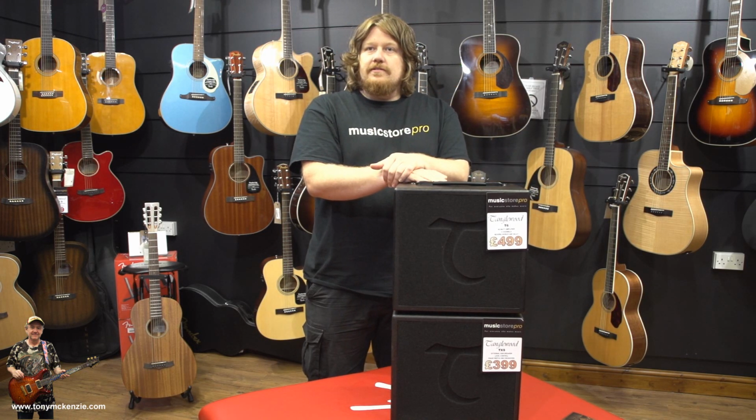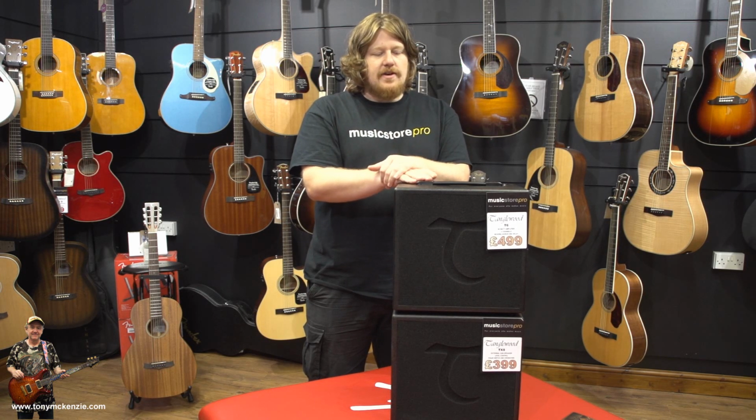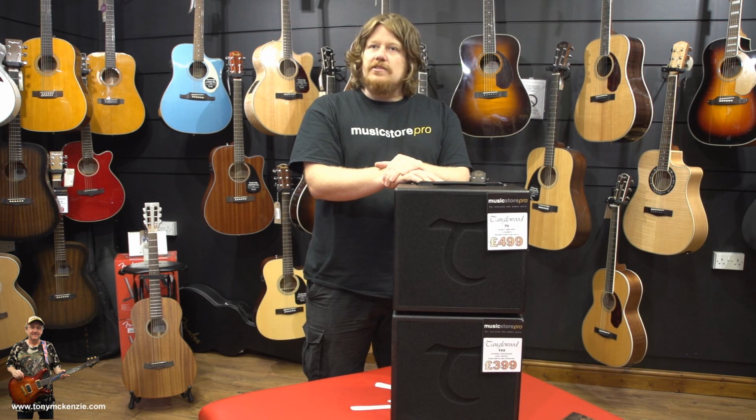Standard warranty again, yeah, 12 months warranty on them. But again, we never have these sort of units back. They're pretty rock solid. Again, it is Tanglewood, so it's high quality really, but the price is right as well, which is the best thing about it. Rock and roll. Good company.